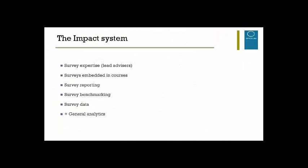So what is the impact system? What are we designing? The first, I think, and probably most important thing is that, much in the same way as we do with our course construction, we're delivering survey expertise. We're appointing lead advisors, people who are absolute experts in the field, both in terms of the courseware, so in this case research material for graduate students, but also in terms of measurement, measuring the actual experience of doing courses in this area. So we think the most important part of this is our lead advisors, the expertise that's behind this.